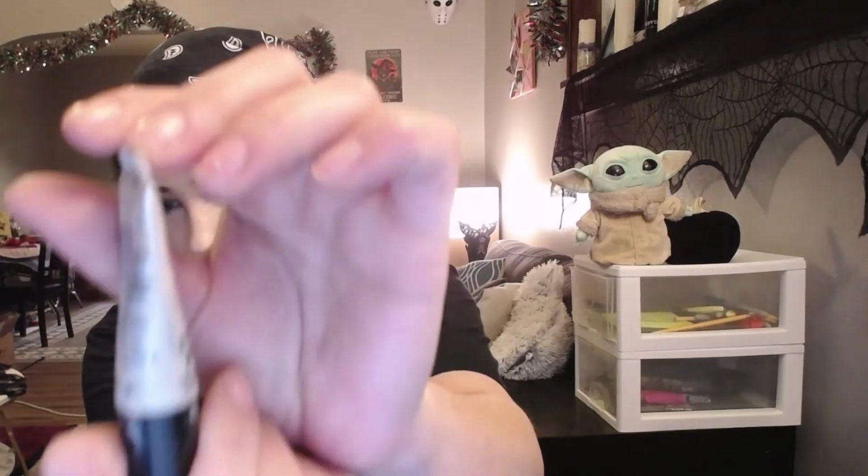Okay, so I tried this eyeshadow primer from Milani. As you can see, I did use quite a bit of it, but this eyeshadow primer is so weird because it doesn't get tacky. It has a silicone feel to it when you put it on. It does not dry down to a sticky finish. It doesn't dry down to anything really. I feel like whatever is in here, whether it's glycerin or whatever, it's not.